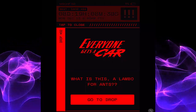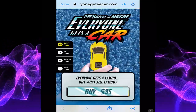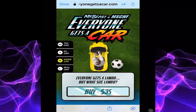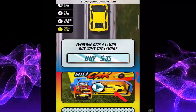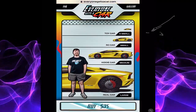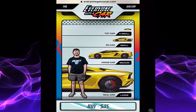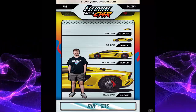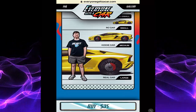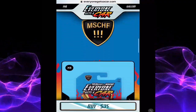Everyone gets a car. Who wants a Lamborghini? Let's go to the drop because I bought 3 of these just for the hell of it. So $35. Everyone wins. But what kind of Lamborghini you get, that's what the catch is. So you can get this toy car, extra small. You can get a remote control car. You can get a kiddie size car that they could ride in. Or you could get the actual Lamborghini. And I think they're giving away 5 real Lamborghinis. And so you can get in on this.